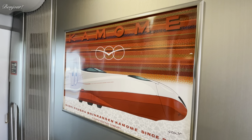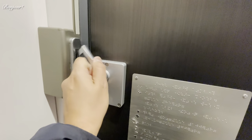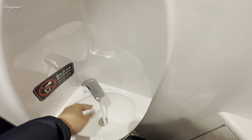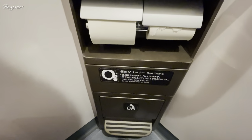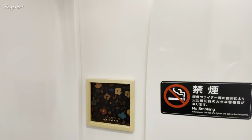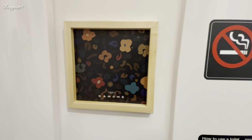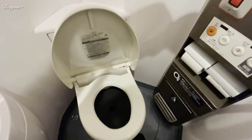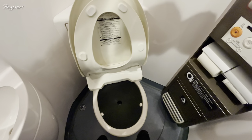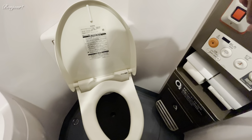KAMOME is also proudly featuring its own photos. Let's quickly check this restroom here. Okay. You have everything you need. Plus, the flower-themed poster art. Smaller version. Let's just quickly check the seat. Smart.